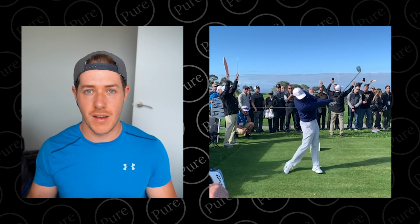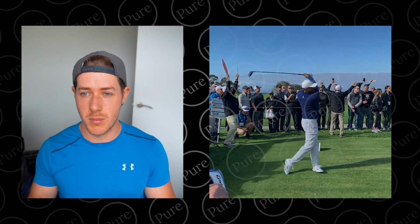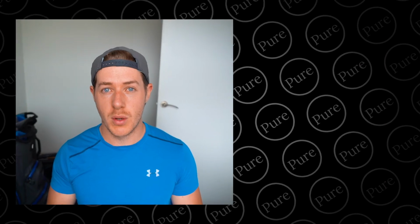Obviously, Tiger doesn't have a huge move away from the ball. Certainly Rory McIlroy probably has a bit more of a sway onto his right side, but this is something that makes a lot of difference, controlling the low point, controlling the strike, and creating that consistency that these guys need to have at the very top level of golf.